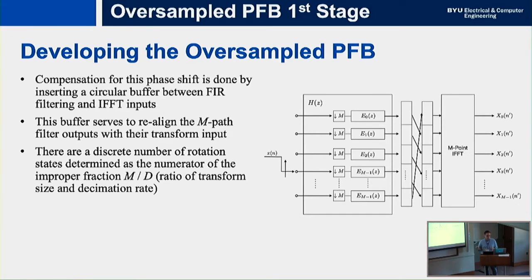To compensate for this, we put a circular buffer between the output of the FIR stage and the input of your FFT. This serves to realign the M-path filter outputs with their correct corresponding FFT input. How this circular buffer is formed depends upon that oversample ratio, M over D, and it's determined as the numerator of the improper fraction.